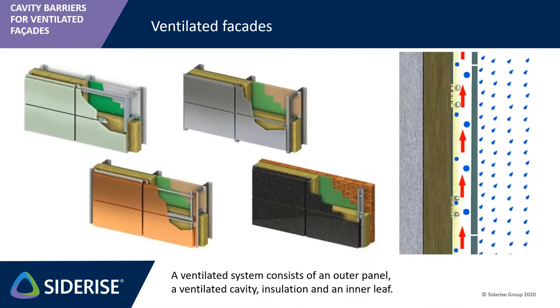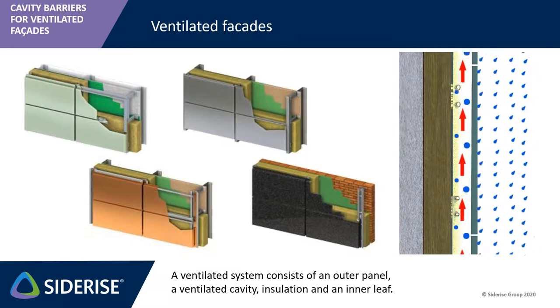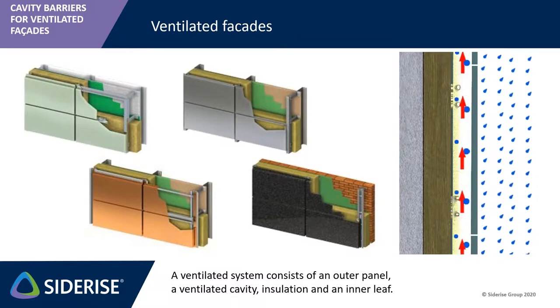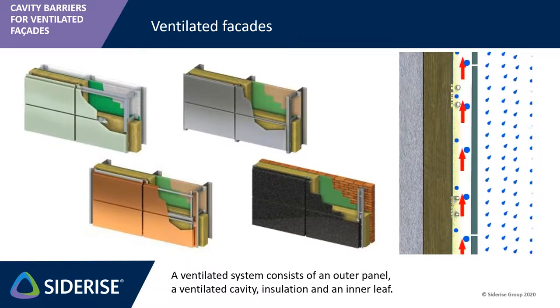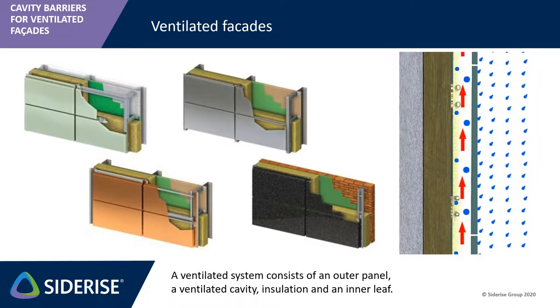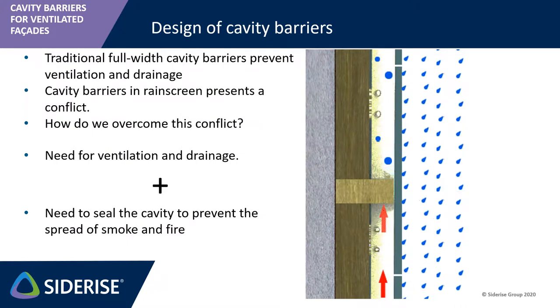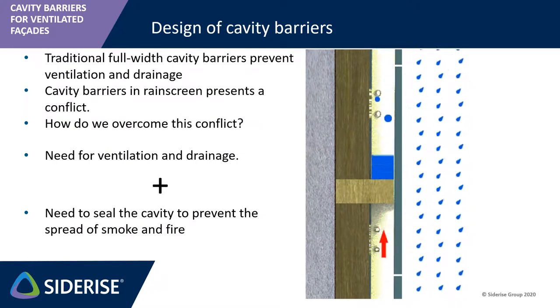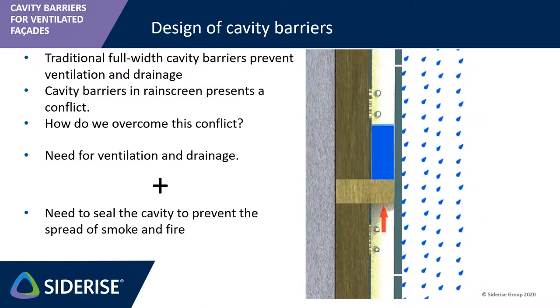A quick slide to give you an update on what Upendra had presented, a rainscreen ventilated facade. We have different choices of materials like terracotta or solid aluminium or GRC or MCMs. So the principle is to keep them ventilated. We cannot use a full closure product because it doesn't serve the purpose of the ventilated facade.